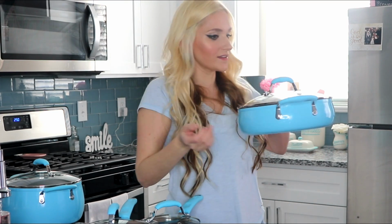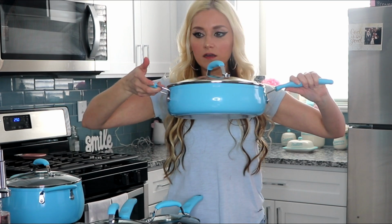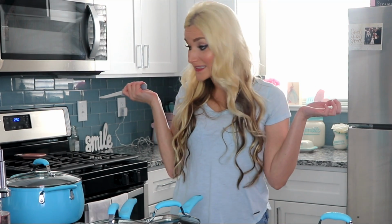I didn't own one like this before. It also has a lid so the oils don't splash. It has the long handle here and the rubber grip here and the lid. That is so cool. So many pots. This set came with so many extra goodies.